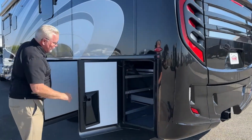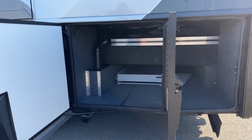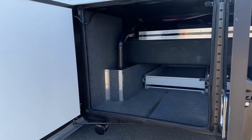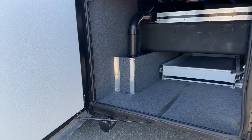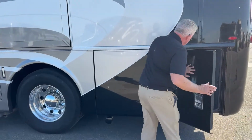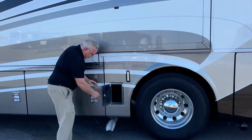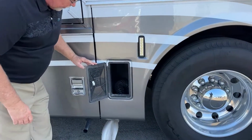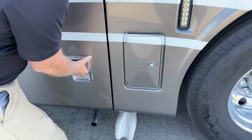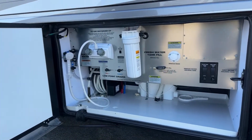And again, over here you can kind of see the pass-through. And down on the bottom here on the left, you can see that's where our main drain is. We have electric dump valves up in the water compartment. Little cubby here, I see they've got their sewer hose stored in here right now. And then this is the water compartment. Again, this is a 2022.